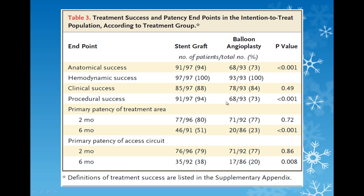of 94% in the stent versus 73% in the balloon angioplasty. As for primary patency, the significance was at 6 months. Within the first 2 to 6 months, there was no significant difference between stenting and angioplasty. However, at 6 months, the patency was higher in the stent group at 51% compared to the balloon angioplasty at 23%. And we're going to see a separation curve showing this soon.